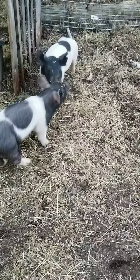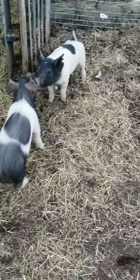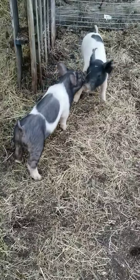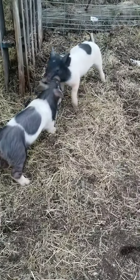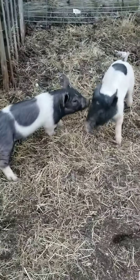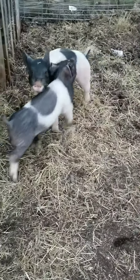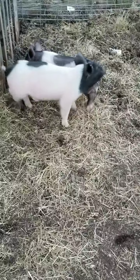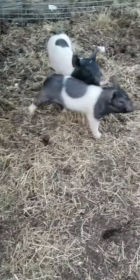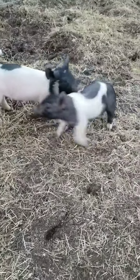They're saying hi, getting to know each other again. Now you notice the notching on the ears. That's something that commercial farmers do. It's sort of like a Morse code for them almost, where they notch different ears a different number of times to keep track of what litter they've come from, who their mama is, and things like that.